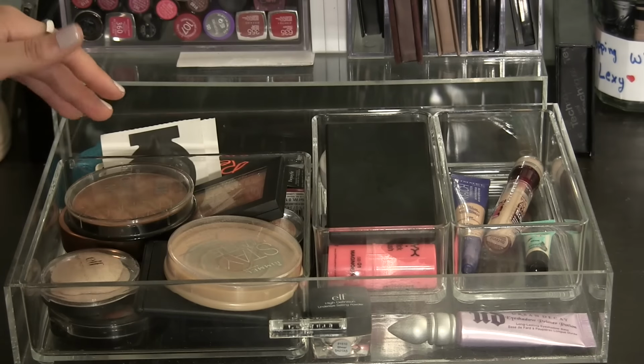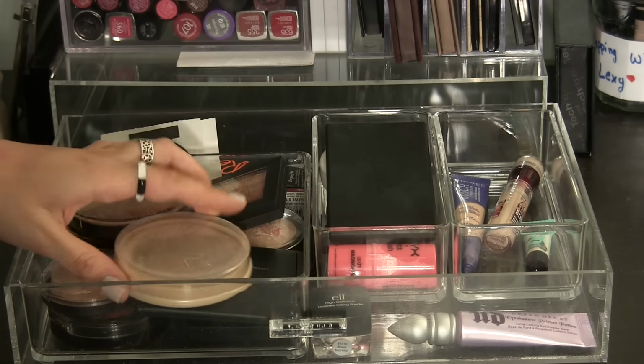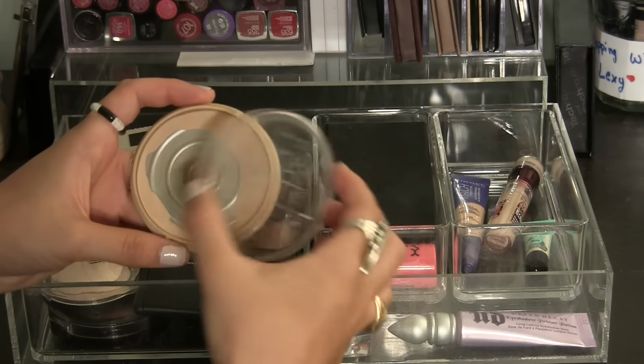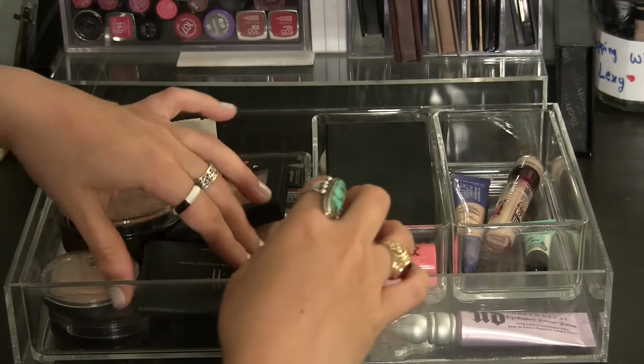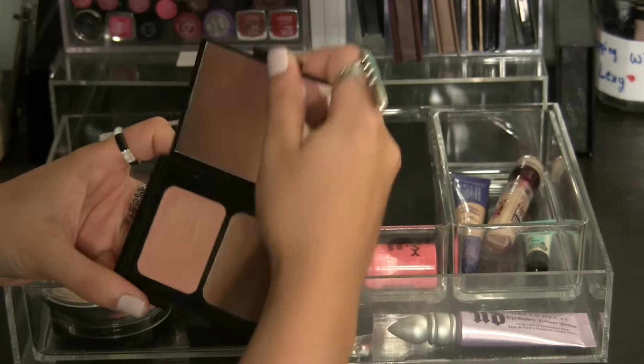This bigger container here is where I keep bronzers, highlighters, and then a powder. So I'll start with that. This is the Rimmel Stay Matte Powder. As you can see, I am almost out of it. Then I have this e.l.f. Contouring Blush and Bronzer Powder.